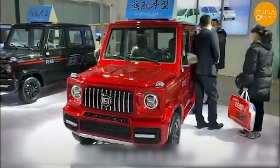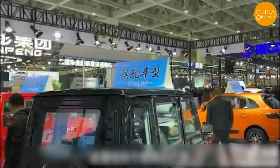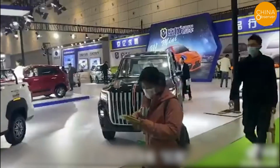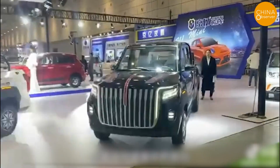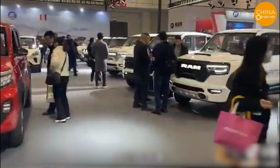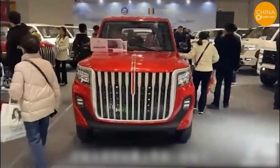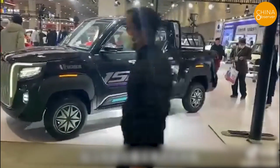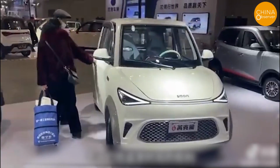Imitations of Mercedes-Benz, BMW, Land Rover, and Maserati are not uncommon, and even knockoff versions of Bentley and Rolls-Royce won't be absent. Even though at first glance, you can tell that the automakers are copying the designs, a closer look reveals that the designers have actually managed to skillfully avoid outright plagiarism.